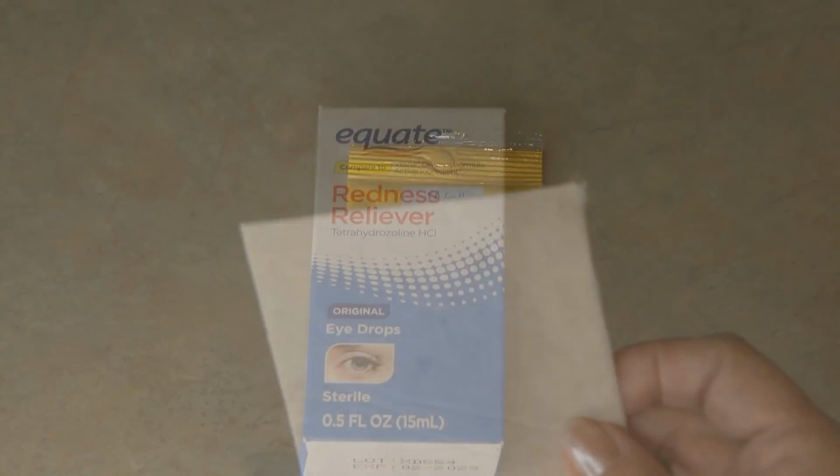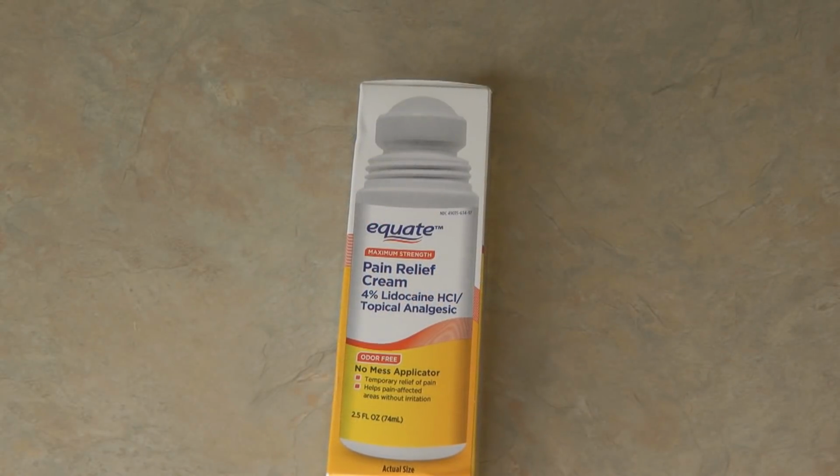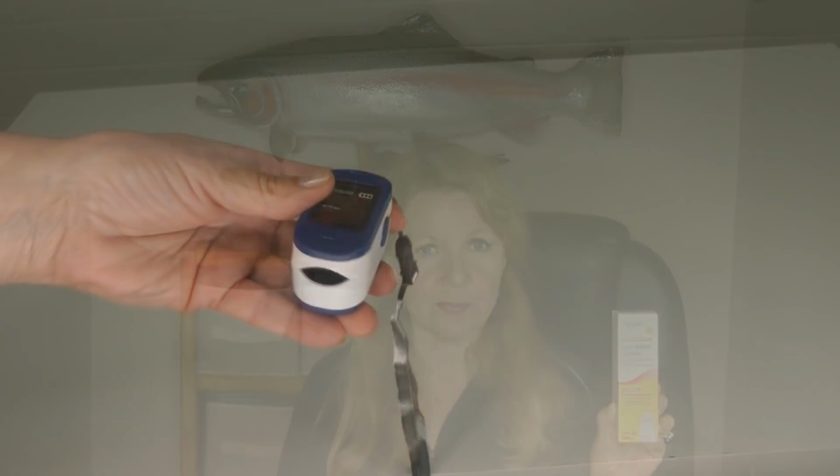Add a bottle of eye drops to your first aid gear. A new product that I have with my first aid gear is a pain relief cream with lidocaine. If you have sore muscles or aches, you can put a little rub of this on and it can help ease a sore muscle, pain in your joints. It's especially handy for us older folks to have a product like this on hand in the first aid gear.